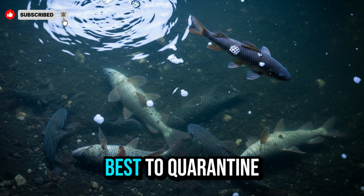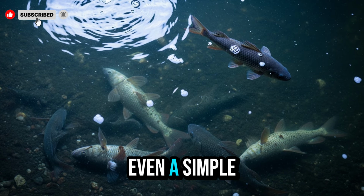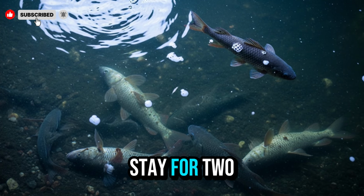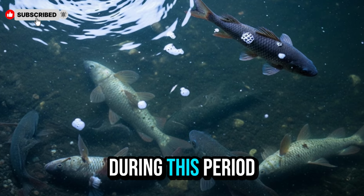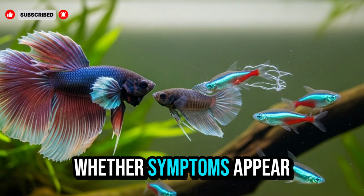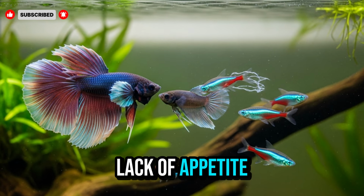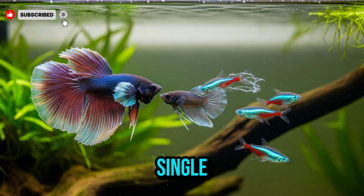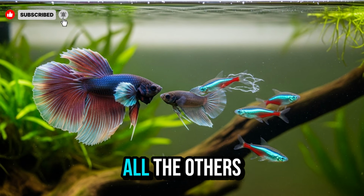Therefore, it's always best to quarantine them. Simply have a separate aquarium, even a simple one, with a sponge filter and thermometer where the fish stay for 2 weeks before moving them to the main aquarium. During this period, you can observe whether symptoms appear, such as crooked swimming, white spots, lack of appetite, or rapid breathing. It may seem exaggerated, but a single sick fish can contaminate the entire aquarium and kill all the others.